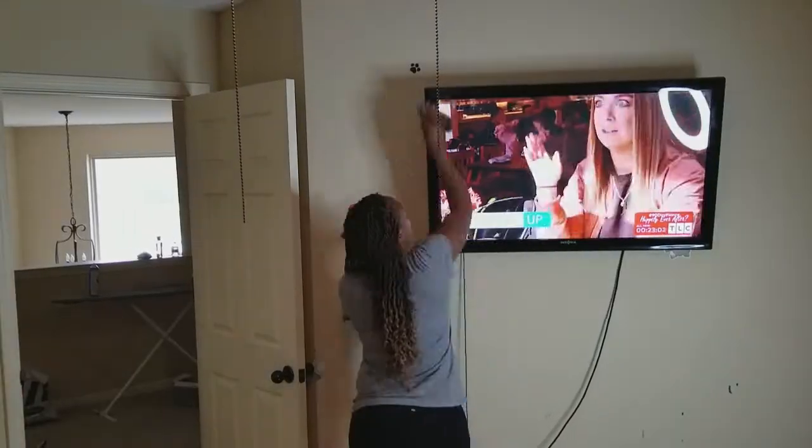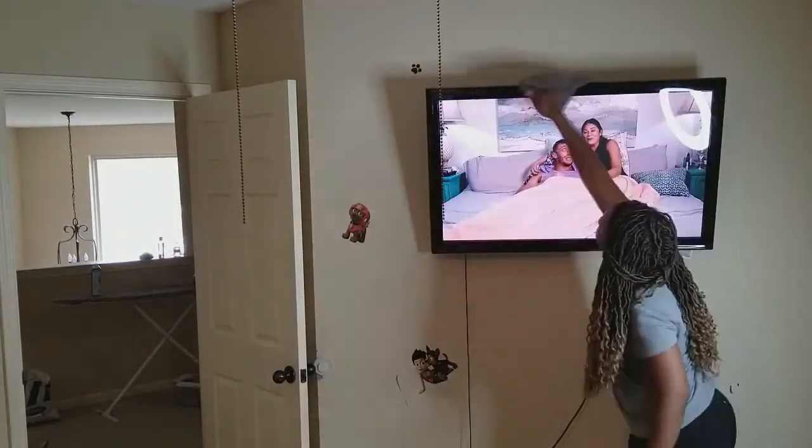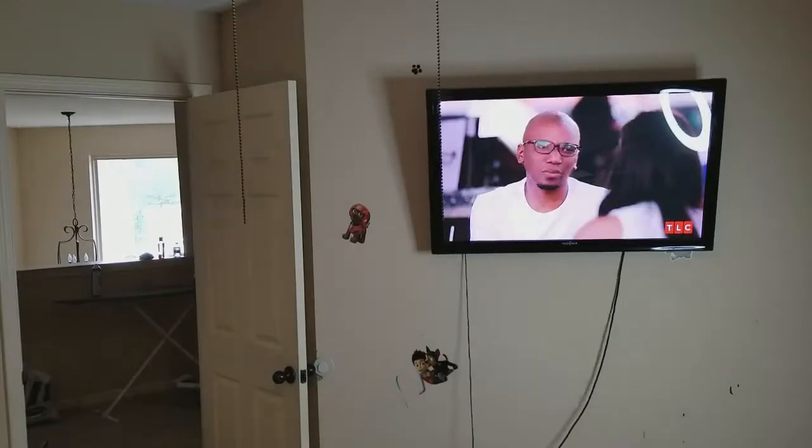Down the TV. The towel I was using was not wet, it was dry. I just wanted to wipe the TV down and get all the dust and fingerprints off.